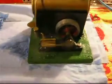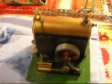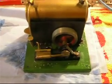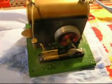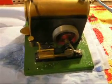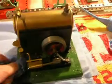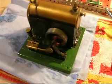As you can see, it runs quite well. It's not the most powerful of engines, I don't think, any of the SEL or the Merit ranges. I don't know what the distinction is between Merit and SEL. They were both owned by J&L Randall, Potters Bar, probably just branded differently for possibly different suppliers, different shops. It'd be nice to know a little bit more information about them.